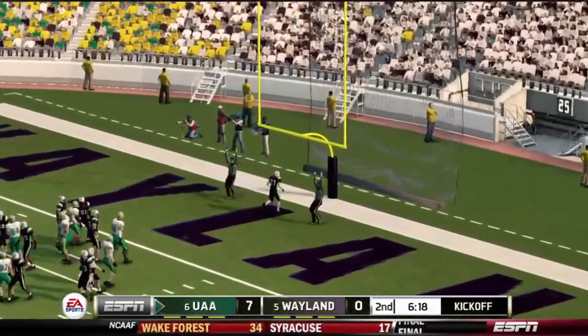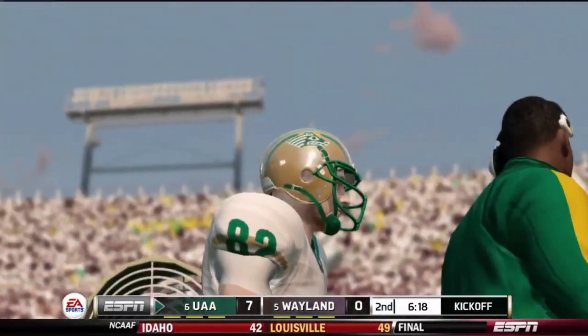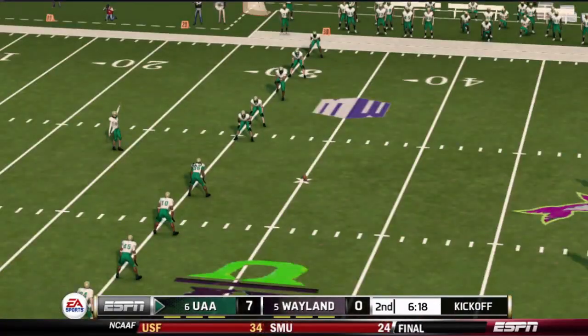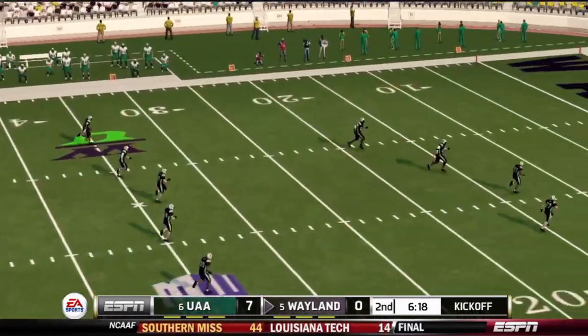And he adds the extra point. A nice 9-play, 79-yard drive. And that's good for a touchdown. Brad, how about the guys on the offensive line giving the quarterback plenty of time to be able to read the defense and make the right throw?